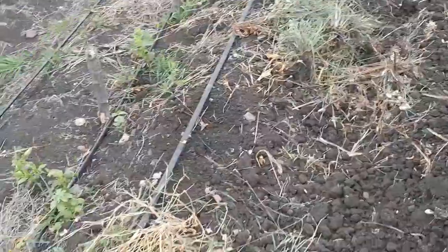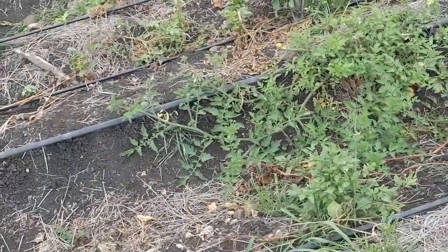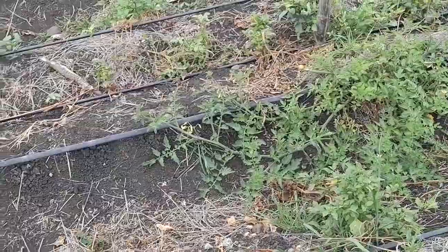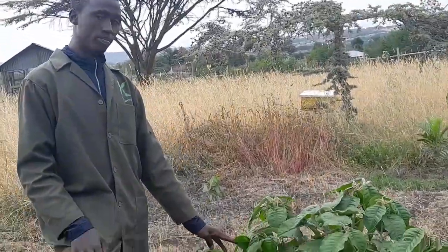We tried the ginger and it failed. Why? It has not yet adapted to the area. It's got cotton. It's a herb.